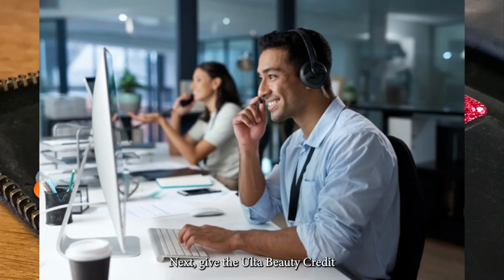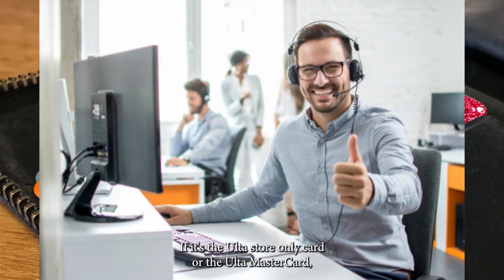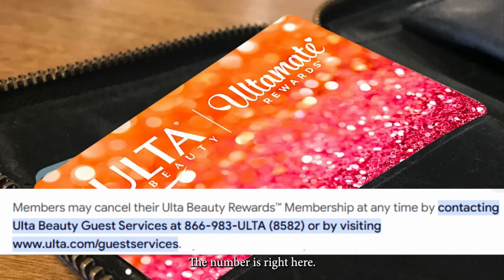Next, give the ULTA Beauty Credit Card customer service line a call. If it's the ULTA store-only card or the ULTA MasterCard, both are managed by Community Capital Bank. The number is right here.